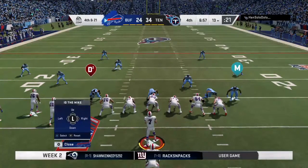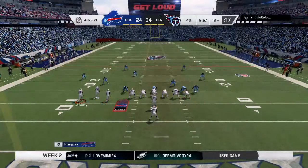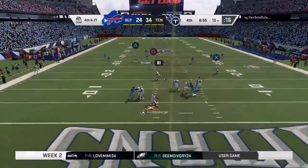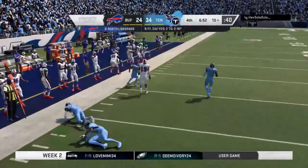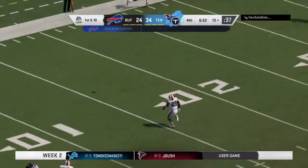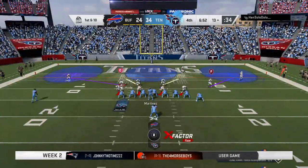Hey, check 24. Watch 24. Middle. 4th down. Here's Roethlisberger. And no, it's incomplete. Boy, it looked like he had it and dropped it. And now possession will go over inside the 15-yard line.